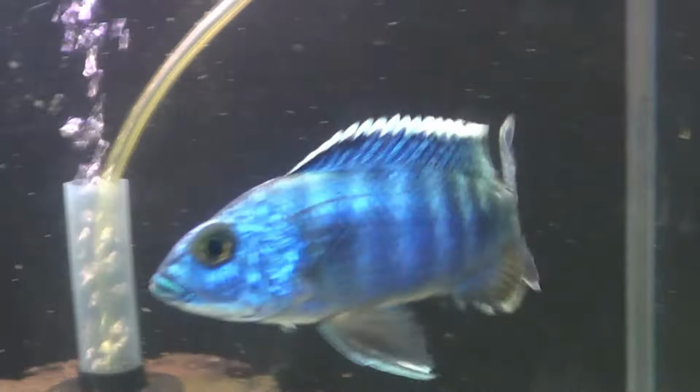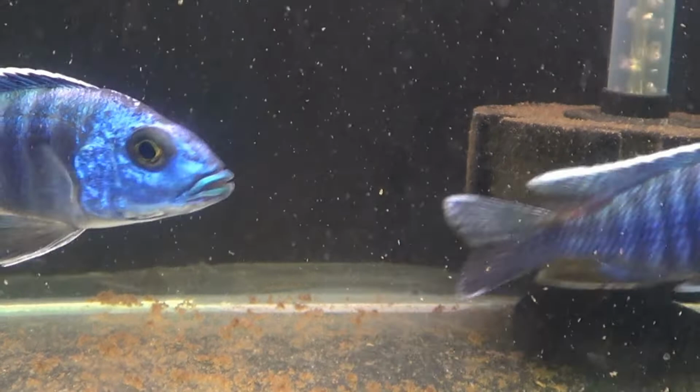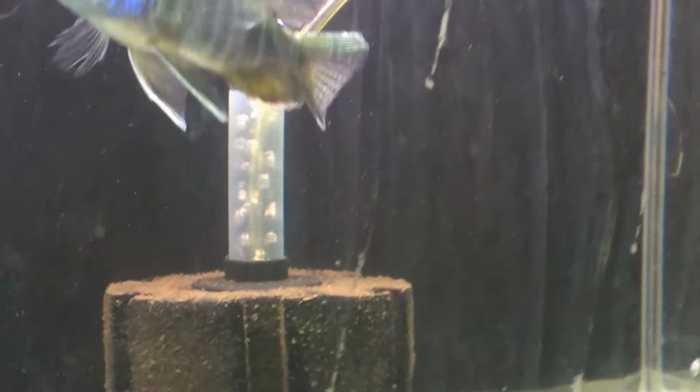If you walk into a shop and see that, then walk out, because the faces look really glowy. If you take a look at the head, this blue like this isn't normal.